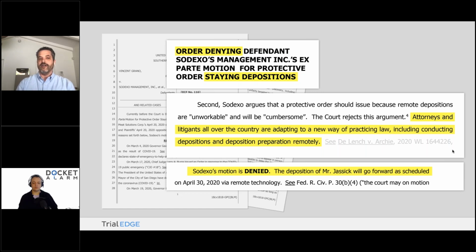I did a quick search on Docket Alarm. I wanted to look at California and see what's going on with remote depositions. In a matter of 5 or 10 minutes, I came up with this case, which I thought was interesting, and which reflects a lot of what's going on right now, where there are parties that are going to resist continuing their cases remotely. I don't know if it's strategic, but for various reasons, in this case, one of the parties argued, as is probably happening elsewhere, including in arbitrations, that this is unworkable, unfair, cumbersome, and asked whether it is secure.